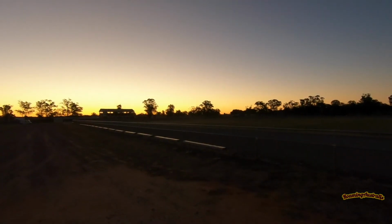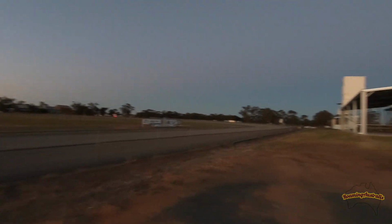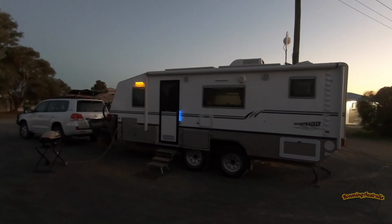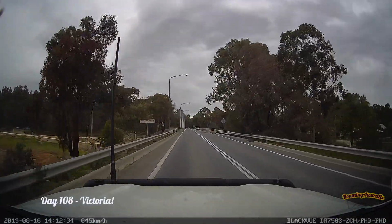This is the scene at the West Wyalong Showgrounds, where we are camped for the princely sum of $20 per night, set for another pleasant but probably chilly night. Still got any of those lemons?